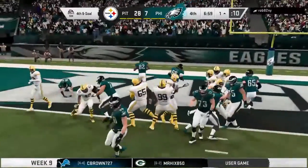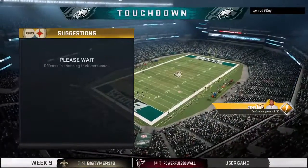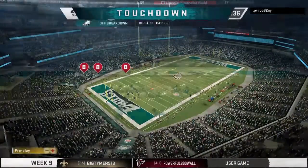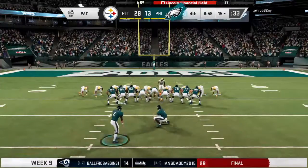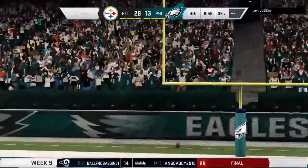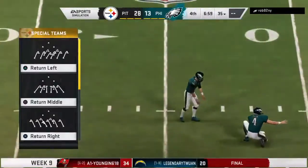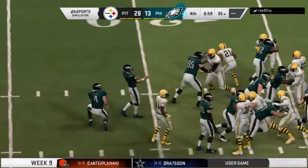They hand off to their big tight end. And he's in for an Eagles touchdown. Taking it in from a yard out. And the Eagles take advantage of good field position on the turnover to cash this one in. Oh, and it's no good. He tugged it wide left, and that will keep our score right where it is.